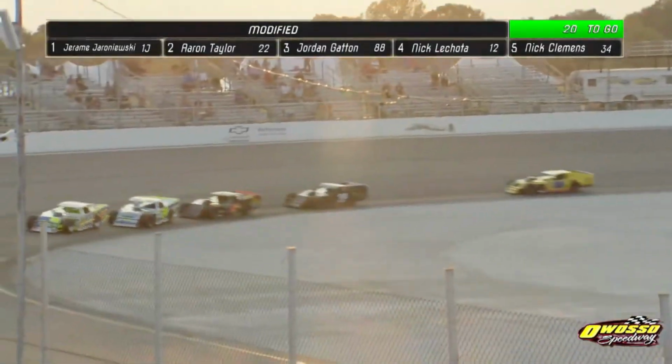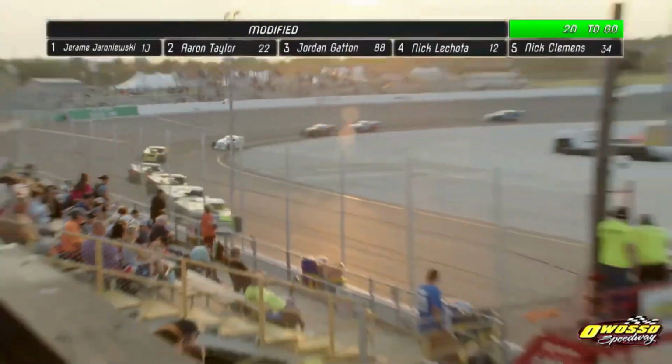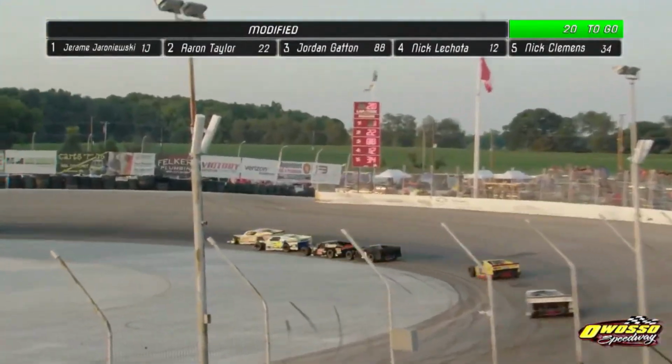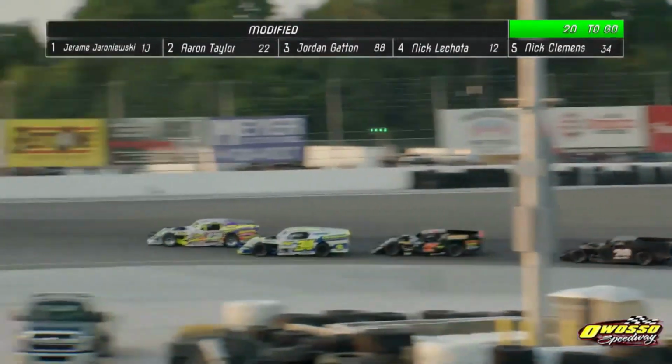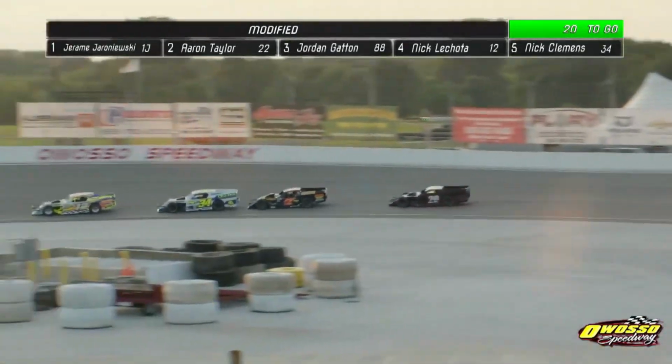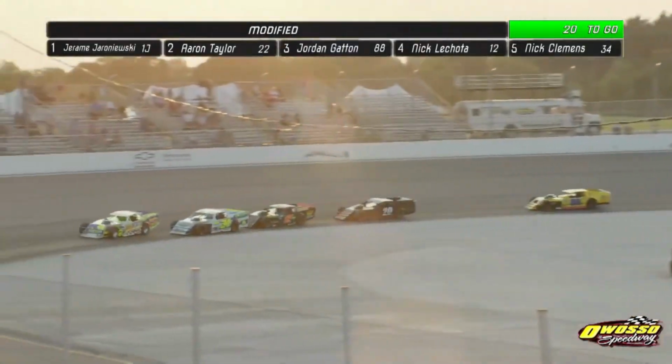Jaraneski continues to lead over Taylor. Jaraneski actually growing his lead the last couple of laps, 0.83 the advantage, as the rest of the field continues to try to sort itself out behind Nick Lakota in fourth. Spin turn 2, spin in turn 2.